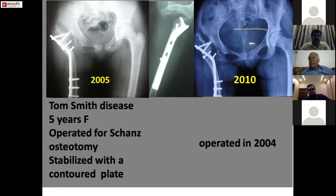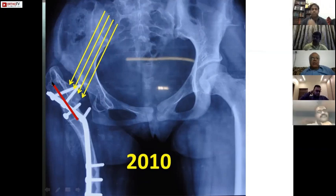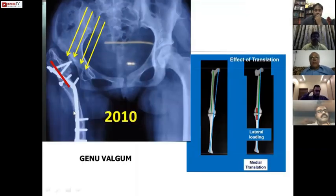Schanz used to give hip spica, but these days we have contoured plates, or you can contour the plate yourself. The line of weight bearing is very interesting, from the side of the pelvis to the proximal fragment and then the femur. McMurray osteotomy has the armchair effect, a pelvic osteotomy, but this is an angular osteotomy, and the line of weight bearing is from the side of the pelvis to the proximal fragment directly. Again, there is medialization, and genu valgum occurs in these patients also. So if somebody asks you the complications of McMurray osteotomy: genu valgum, shortening. Complication of Schanz osteotomy, again you can say genu valgum in all these patients.